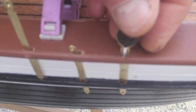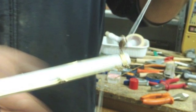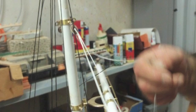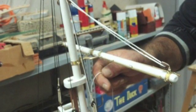Here you just see some dead eyes, the mast rings, which carry the yards, that's for the main course. Mounting the chain plates. And start with the standing rigging. First block and tackles are fixed. The lifts for the yards. Top gallant is mounted.